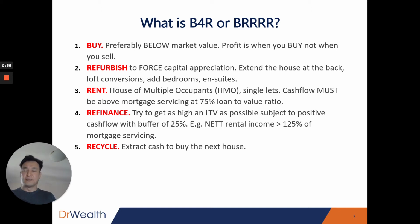Number two is to refurbish, the first R, to force capital appreciation and to extend, maybe extending the house at the back, loft conversions, which is to convert the attic into a room, and add bedrooms with en suites, which is a bathroom attached to the room. Now you can see that all these are usually done on houses and you are unable to add much value onto apartments. Even if you spend $1 million in renovation, you're not likely to add that kind of value. And not all of it is being recognized as well.